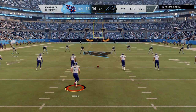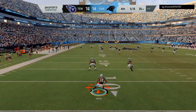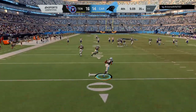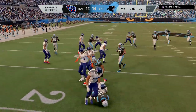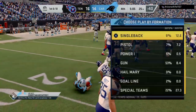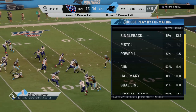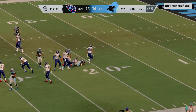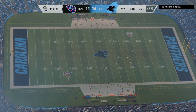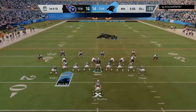So with the missed PAT in his rearview mirror, he goes back out to kick this one off. This one taken just inside the 10. And not a bad return here. He gets it out to the 25-yard line, at their own 25-yard line. This Carolina offense at the line, ready to go.